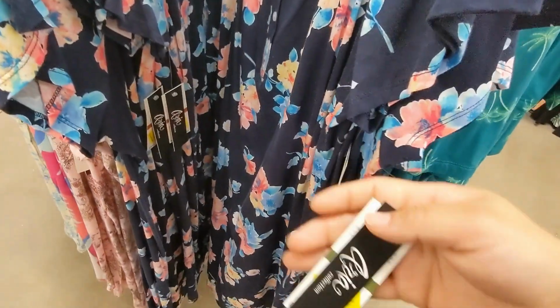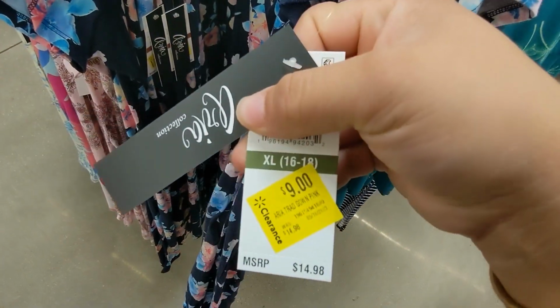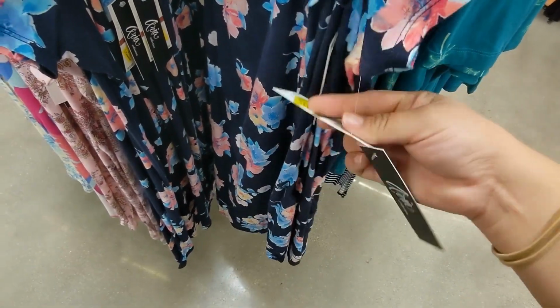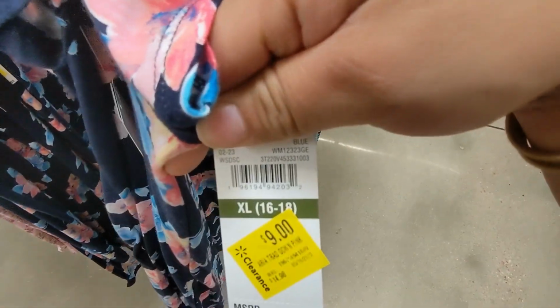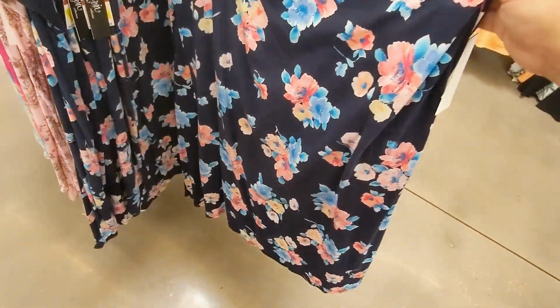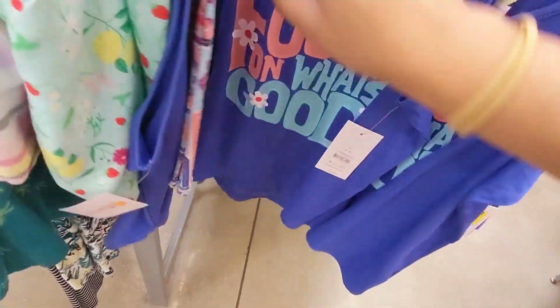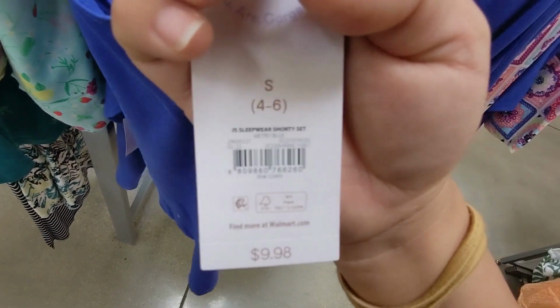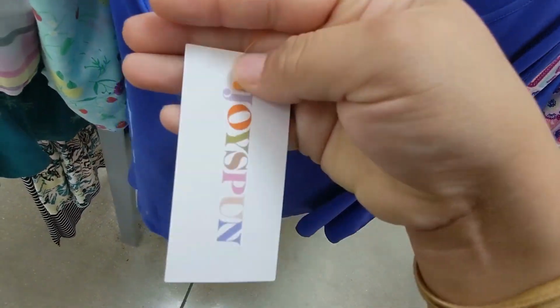Guys, we also have sleeping wear on clearance. This one is down to $9. It used to be $14.98. The barcode was right there. Alright, we also have this one. It used to be $9.98. And it's down to $7 now.